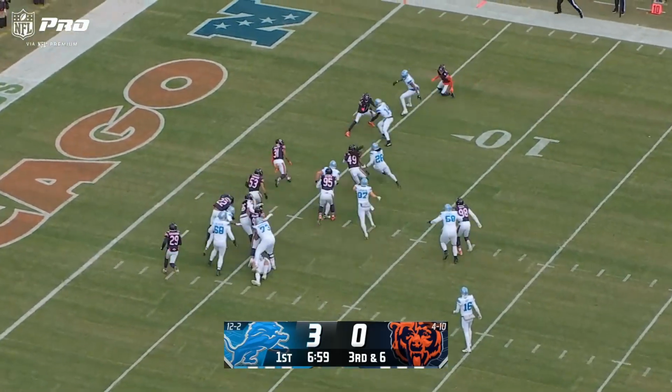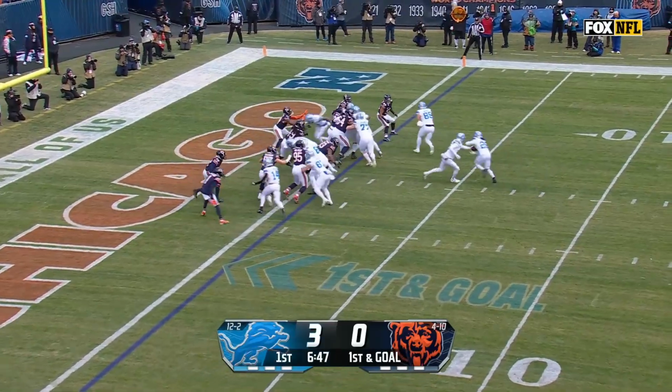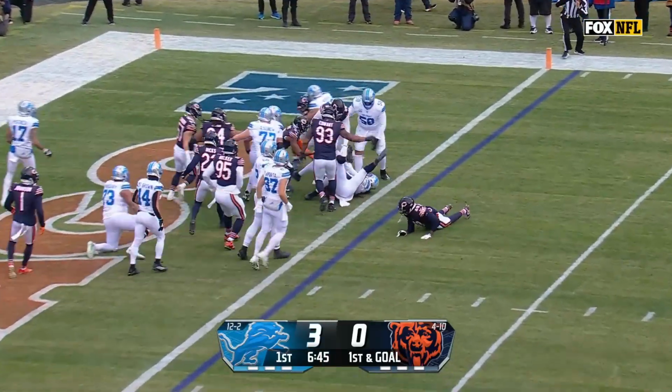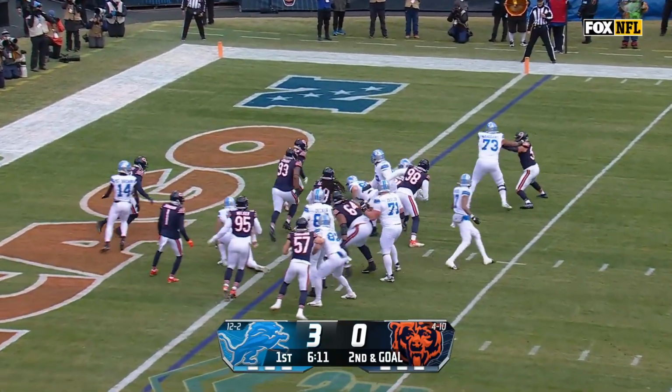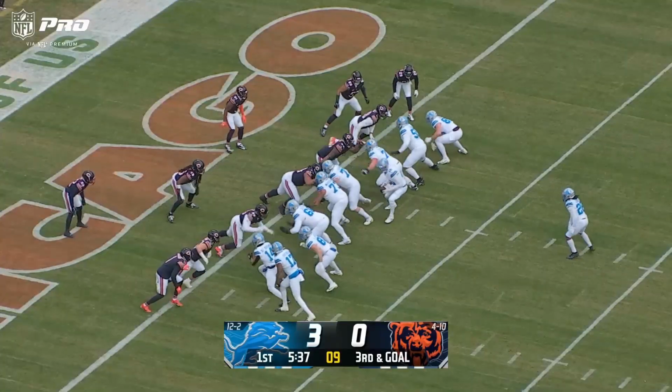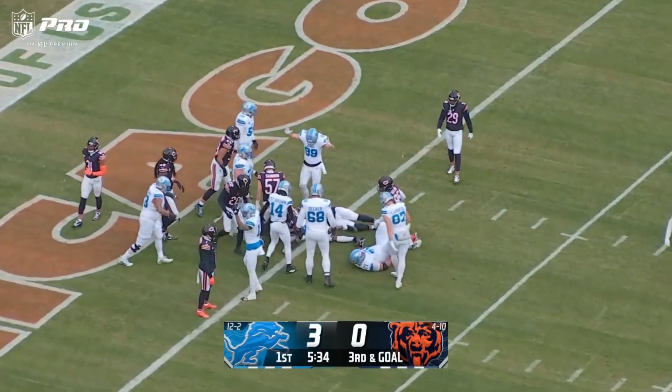Third down and 6. Here's Gibbs. Here's Gibbs again. Second and goal. It's Gibbs again. Oh, nice tackle. Third and goal. It's Gibbs again. This time, he's in.